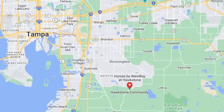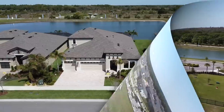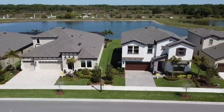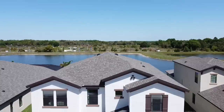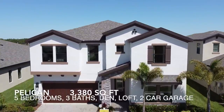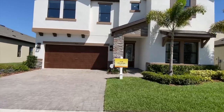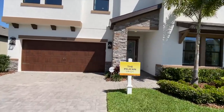Today we're back out in Lithia, Florida, just southeast of Tampa. We're at Hawkstone by Westbay, and I have another model home to show you. It is the Pelican floor plan. It is 3,380 square feet. It's a 5-bedroom, 3-bath home with a 2-car garage, a den, and a bonus room. Please take a look around.